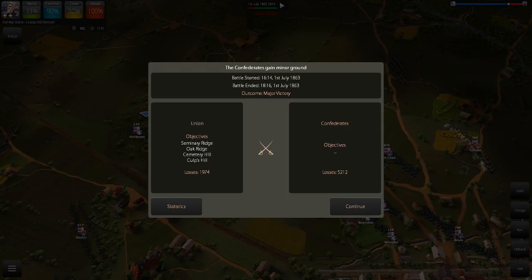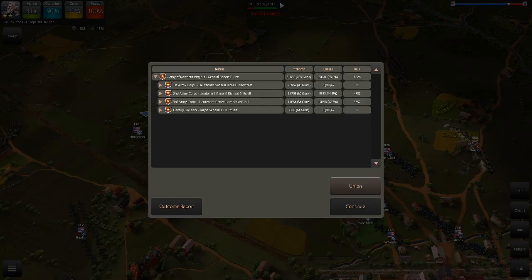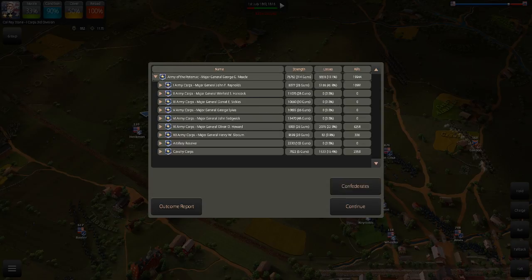Major victory. Jesus, 5,000 Confederate casualties. Just unbelievable. First day loss is just mounting. Let's look at the Confederate order of battle first, real quick. And you can see 3rd Corps, almost 50% casualties. Ewell's Corps, 44%. Jesus. The Army as a whole, 28% casualties. 1st Corps, 45% for the Yankees.